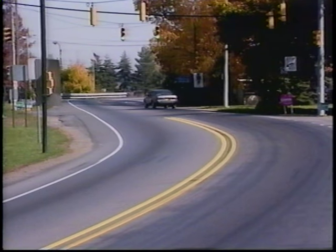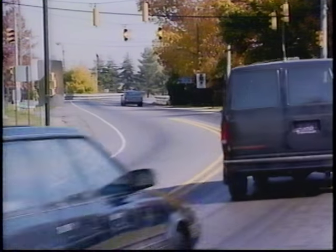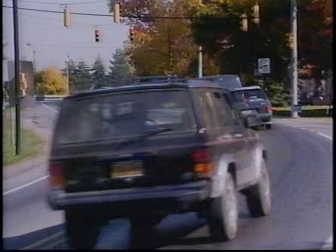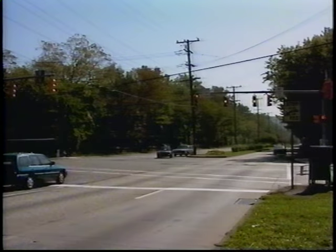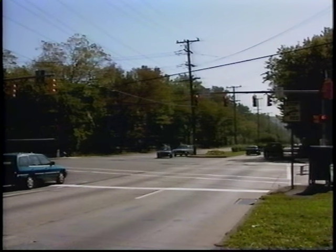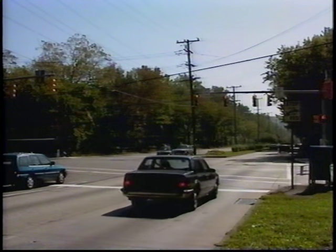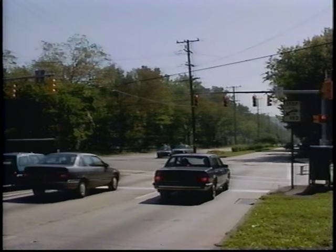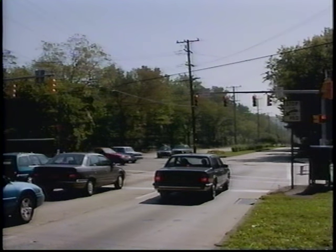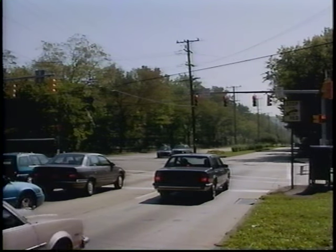If a traffic signal turns yellow while you're approaching an intersection, stop before entering the intersection if you can do so safely without causing a rear-end collision. If you are already in the intersection when the signal turns yellow, keep going. It's not safe to accelerate to get through an intersection before the signal turns from yellow to red. Other traffic may not see you in time to avoid a collision.